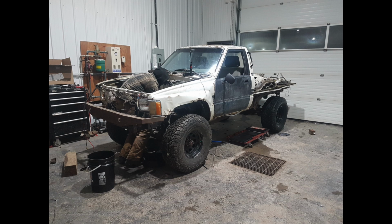Now the frame was badly rotten, but our original plan was to swap a motor in and just send it. So we got to work pulling the seized motor and putting in the old faithful 22RE motor from our buddy Garrett's pickup. He had just swapped it with an 80s Mercedes diesel.